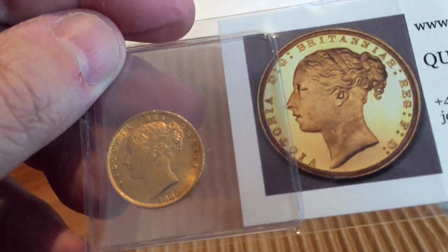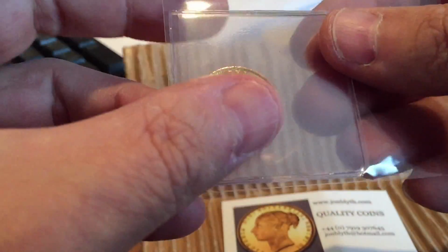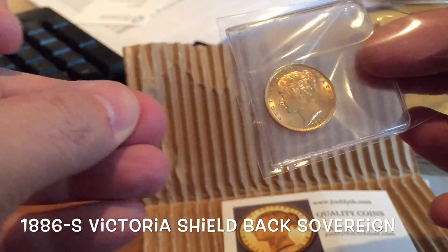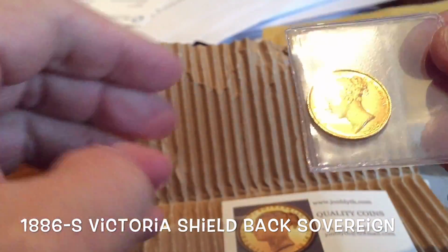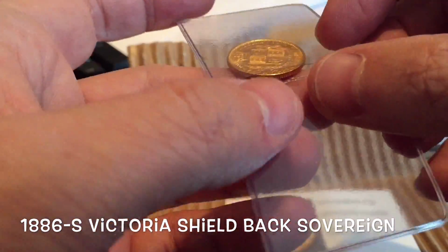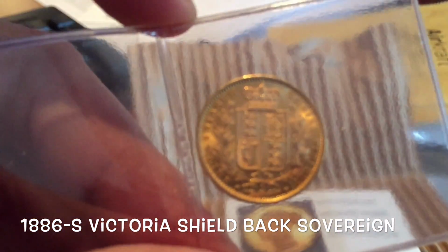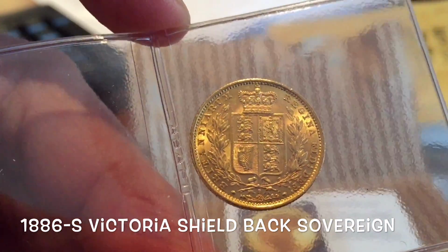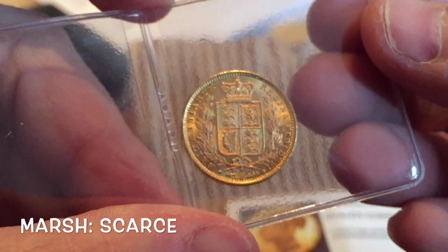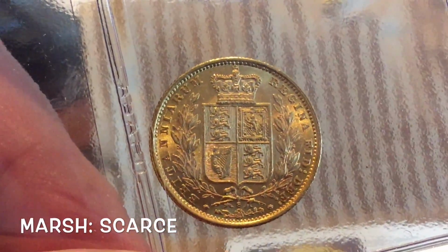This was the first one I bought from him, and I must say I was very impressed. I consider this to be a beautiful premium coin, and considering that I hadn't really seen a proper picture, just the scans on the listing, the coin actually probably exceeded my expectations. It looks absolutely beautiful, and I've only got 3 or 4 of these shield backs, but I think this is certainly the finest of the coins that I've got.